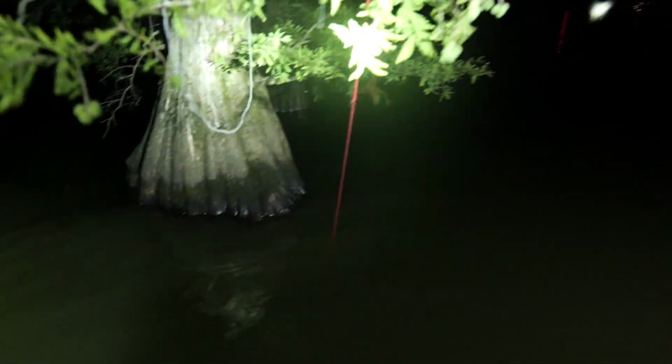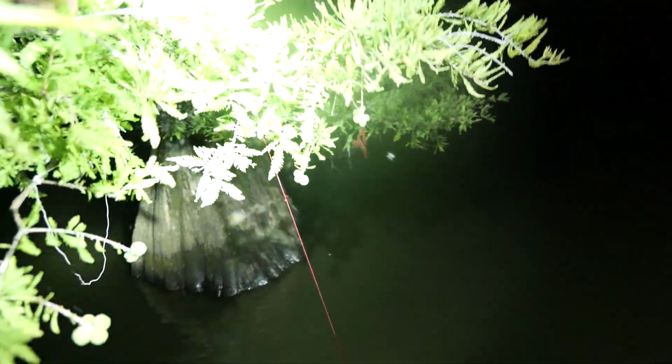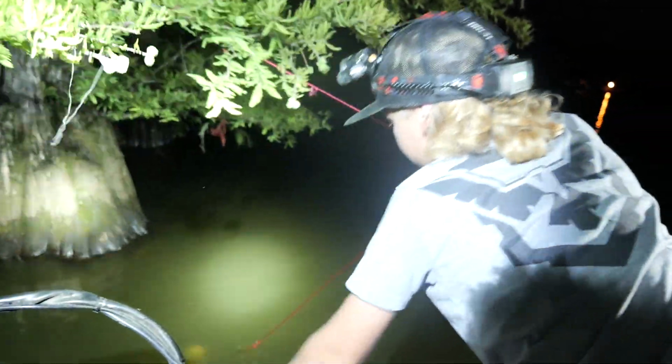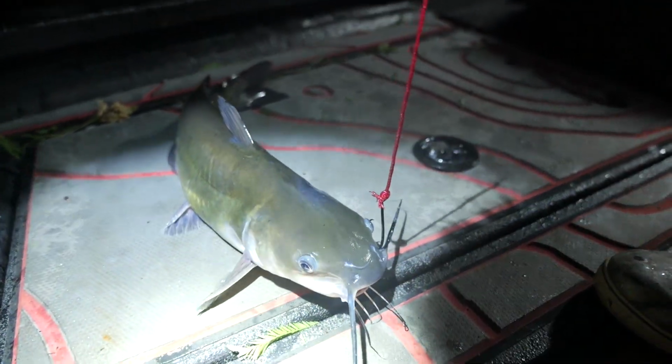Oh, get in there, Houston. He can't exactly reach that far. We hit a stump. We'll have to go to him. Oh, he's fighting. No net. Boat flips only, man. How's he feel? He feels like a fish. Oh, get him, dude. Yeah. Look at there. There we go.